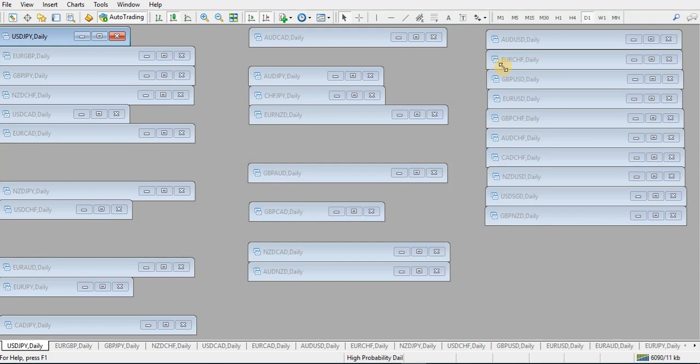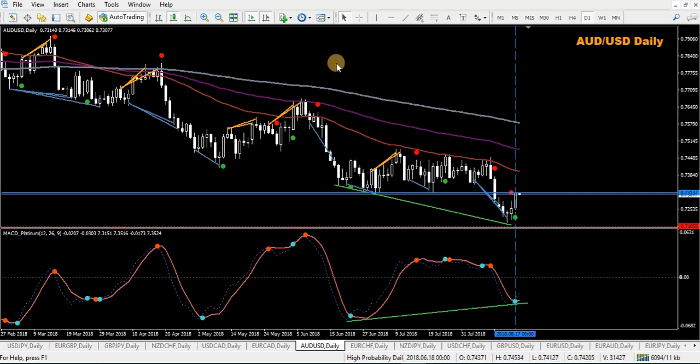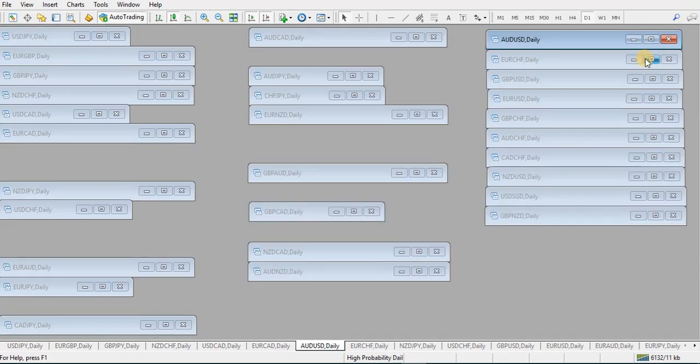Alright, on the high probability charts, most of these new trades are against the trend, higher risk trades. So I'm looking for trend reversals. Aussie USD took a buy this morning. You see the regular bullish divergence there going into the MAs, so it's a high risk trade. So Aussie took a buy.